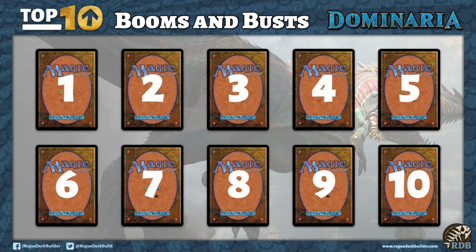So this is a top 10 list. I've chosen 5 cards that I think are going to go down in value and 5 cards that I think are going to go up, or have the potential of going up in value, with the right things going for them in Standard or Modern, whether they see play in those respective formats. All right, so without further ado, let's start with a reprint from Dominaria.